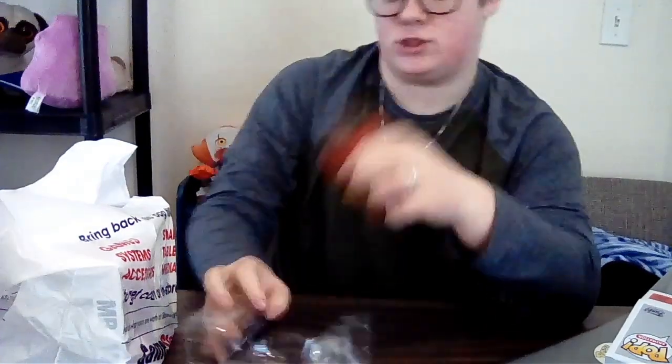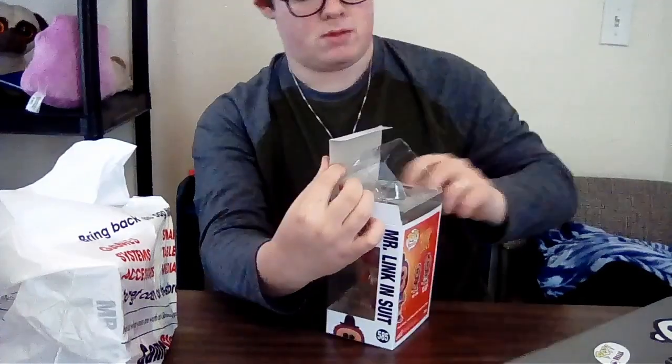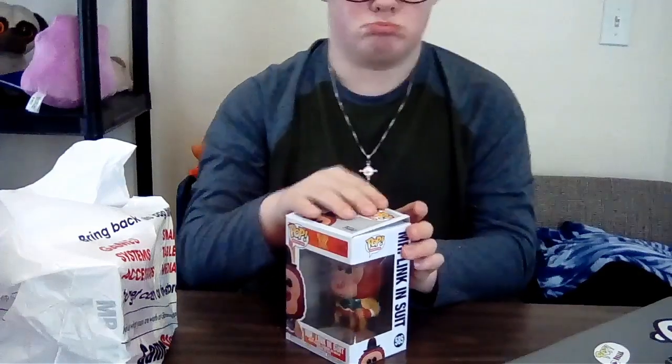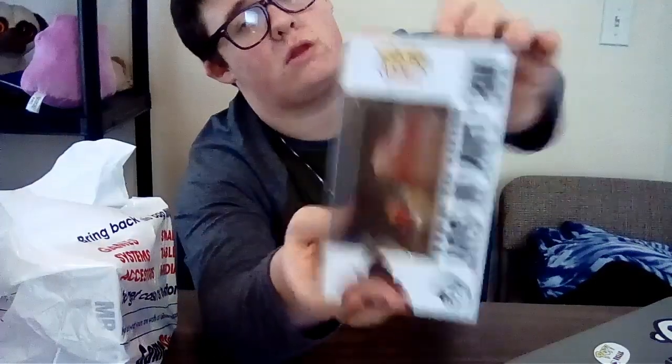Oh, he's just such a detailed pop and amazing. Like, who wouldn't want to get him? He's so cool. He almost reminds me of me. Because I'm hairy. I'm not hairy. I'm a gopher. I'm a gopher. Depressing. But yeah, number 585 out of Pop Animations, Missing Links. Those are characters you can get in the back.